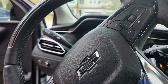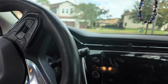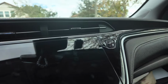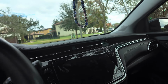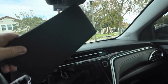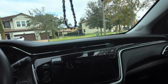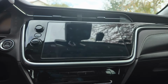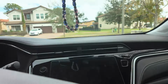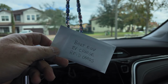I only use that when I'm on road trips or when I'm charging at a DC fast charger somewhere, and I want to know what's going on with the battery and each of the individual cells. Something that I have not mentioned, but I want to mention now, is I keep my vehicle registration and insurance card in a little pouch. But I also keep something else in there that's extremely important, and that is RFID cards for various types of EV chargers around.